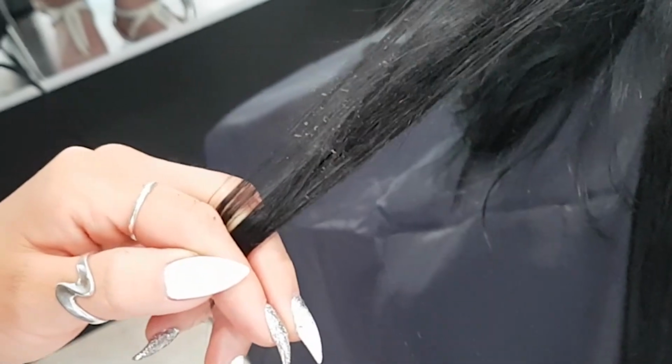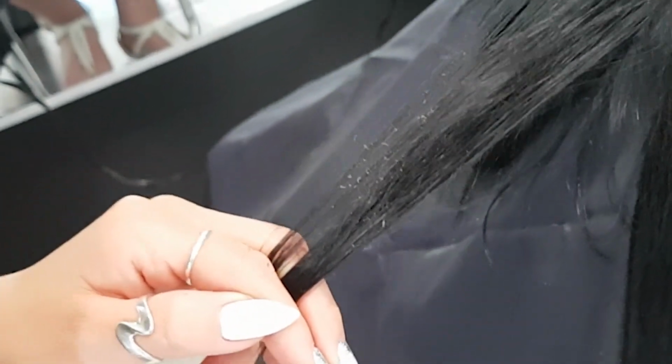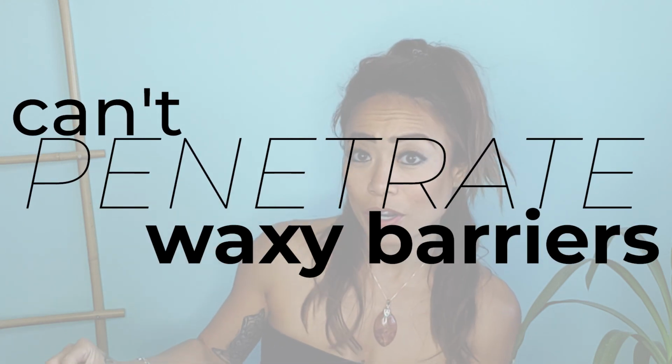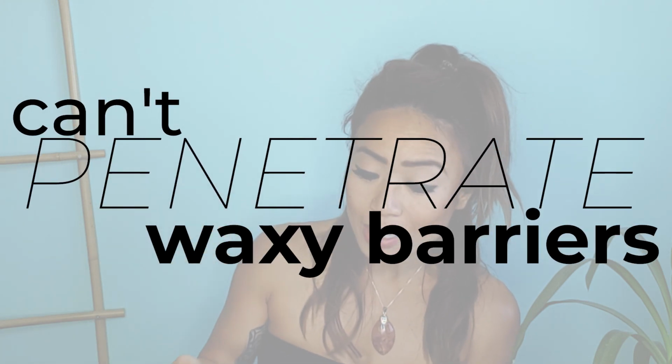The second thing is if there was any quality ingredients in this conditioner, it wouldn't be able to penetrate through the waxy barrier. So checking ingredients is super important. The other thing on that note is just because it's professional doesn't mean it's quality. There are some brands out there that have mastered their marketing, making you think that it is amazing shampoo and conditioner, but really it's just a high-priced drugstore conditioner. And you will know all that once you just check the ingredients.